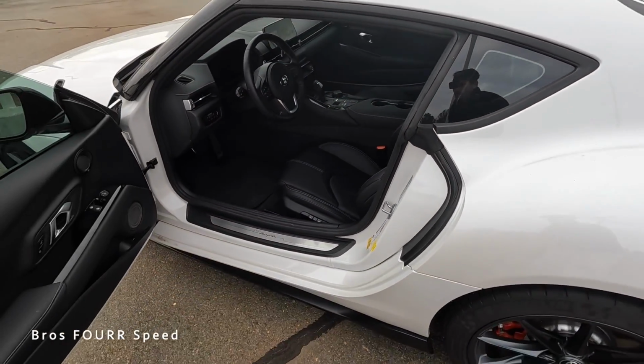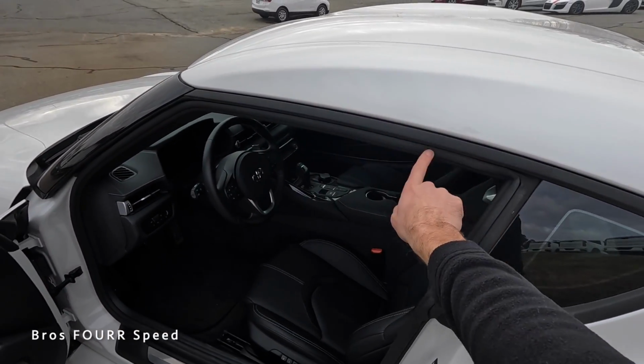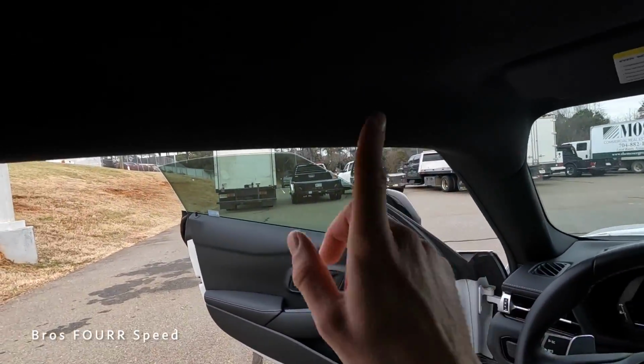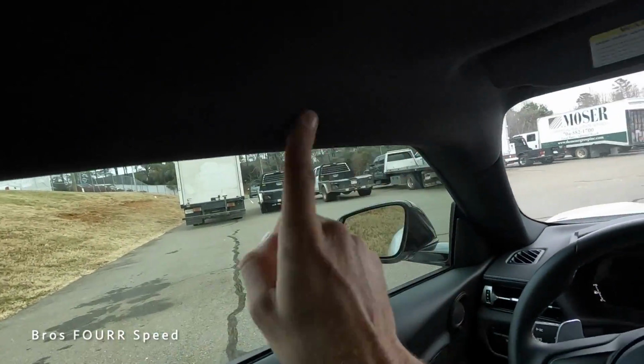And at 5'10", working my way into this, it's not all that awkward. I will say that this portion here for the roofline is a little bit lower than other sports cars. So when you get in, you do kind of have to dunk your head or dip your head a little bit to clear that. It's not the worst thing in the world, but that's just something that I have noticed over time.